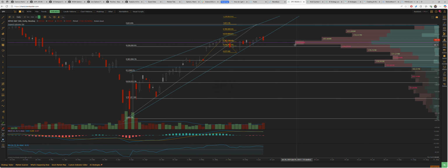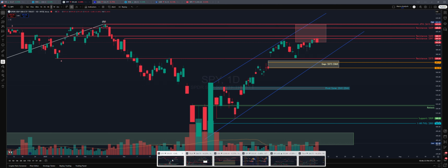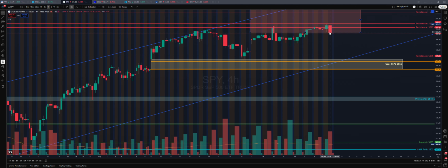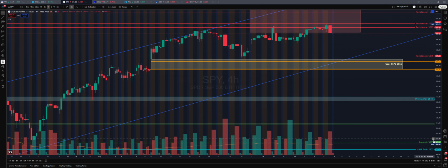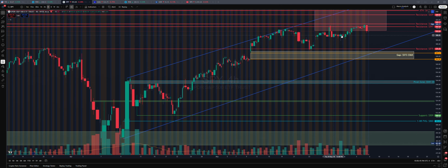or right below this 589, somewhere around here. I'm looking to see price pull back on heavy volume. Today we got a little bit of heavy volume over here. That's what I'm looking at. So just be cautious. As you can see, high volume right here, you're seeing the volume kicking in. So I'm cautious with SPY on top here.